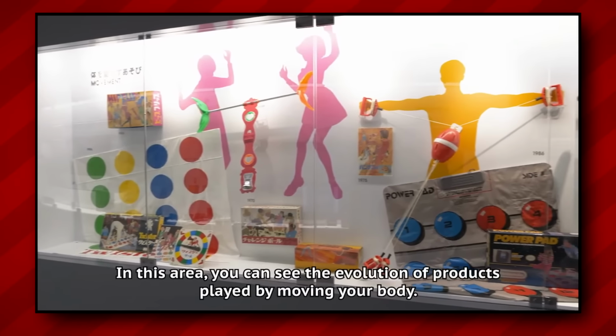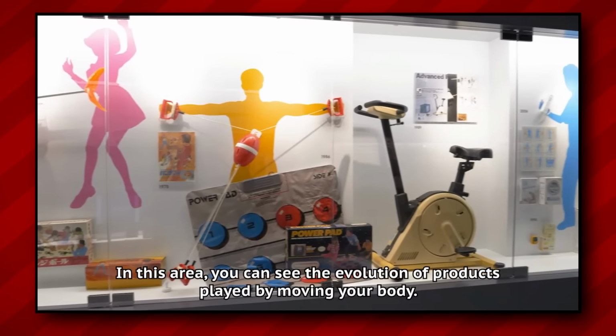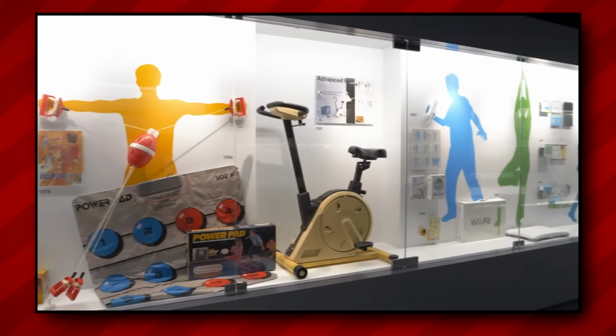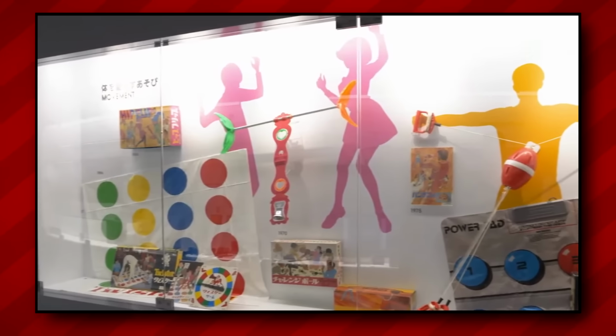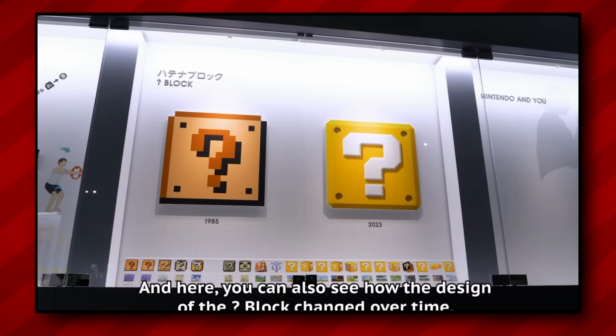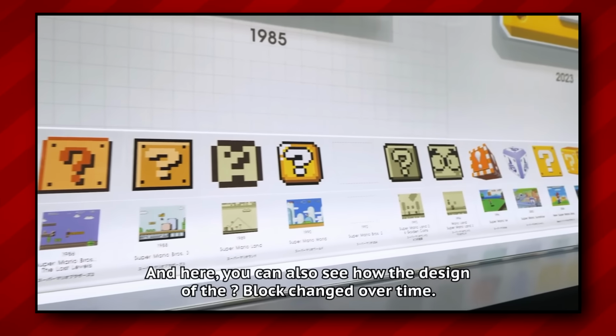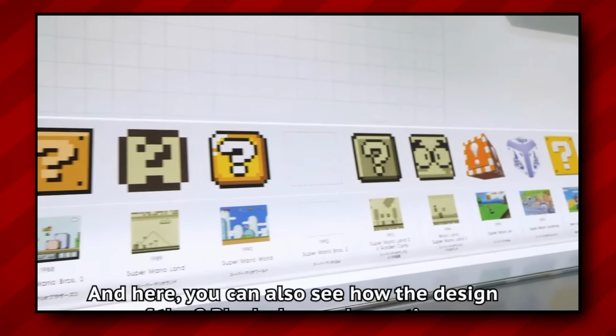Next up, we get a peek at a timeline of motion-based toys and games that Nintendo has produced throughout the decades. It's interesting to see them contextualize games like Wii Fit and Ring Fit Adventure as an extension of some of the first toys that they ever brought to market. Then we get a look at a display showing the evolution of the question mark block throughout the Mario series. And one little detail here that's kind of fun, I guess I've never really thought about it, but Super Mario Bros. 2 is the only mainline Mario game that doesn't have some sort of item block, so they chose to represent it here on the timeline with a blank square.